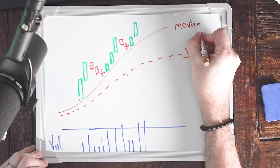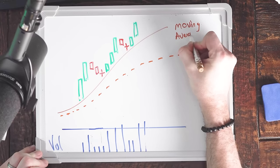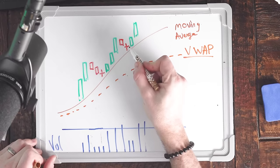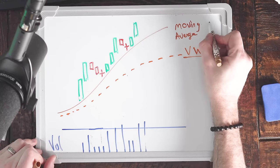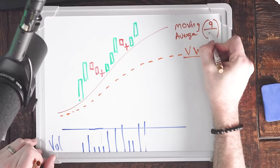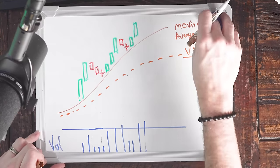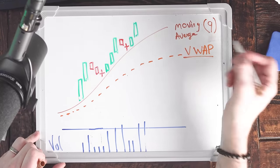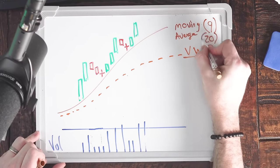So the moving averages, the thing with these indicators is that they're telling us the average price of the stock over a set period of time. So I use the 9 and I use the 20. That's confusing to draw it that way. It makes it look like it's divided. I use the 9 exponential moving average, and I also use the 20 exponential moving average.